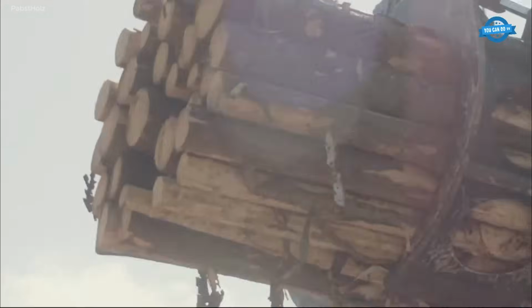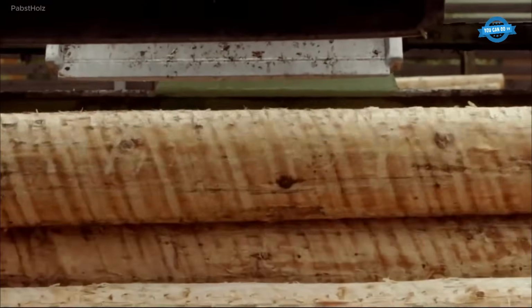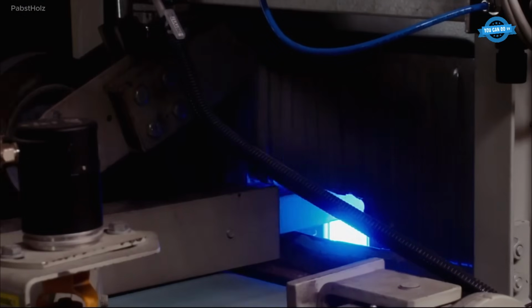Johann Pabst Holz Industry is a technically advanced wood processing facility located in Austria's forest-rich Murtal region. Raw logs are sourced locally and undergo precise sorting, debarking, and cutting using modern CNC-controlled saw lines. Automated systems ensure optimal yield and minimal waste.